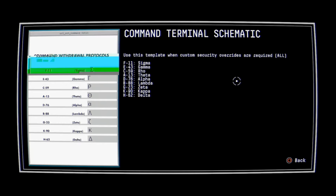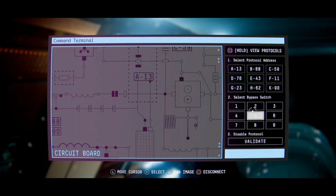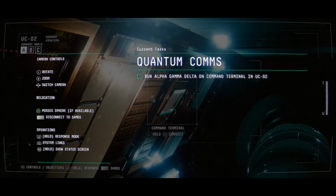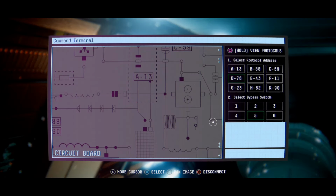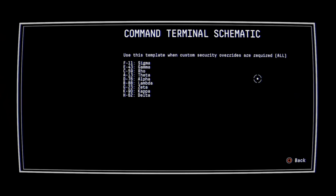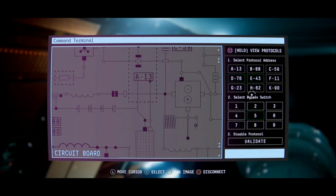Okay. Alpha is D76. 1, 2, 3, 4. Maybe it's 5 because it's the 5th one in the list. Aha! What was it? Alpha, Gamma, Delta. Okay. Next is Gamma. E43. 2nd in the list. 2. Validate. And then Delta, H, and the last one, 9, validate. Done.